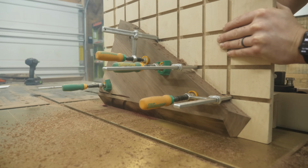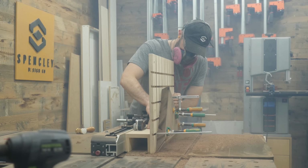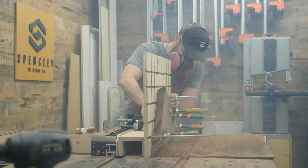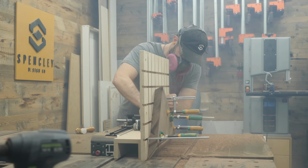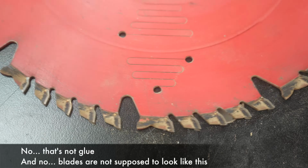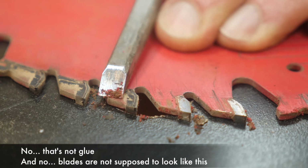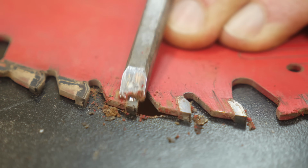But let's talk about this smoke. This is 100% caused by me trying to force this massive piece of hardwood through an incredibly dull blade. The dullness caused heat to build up, which causes natural resins in the wood to bind to the blade. It gets so thick that you can scrape it off with a chisel. Don't be like me.